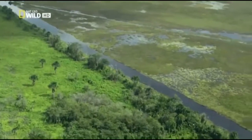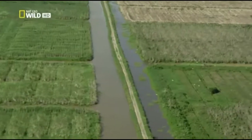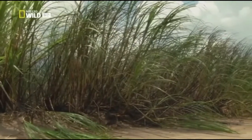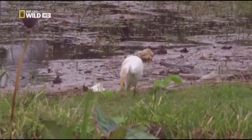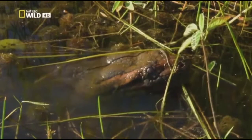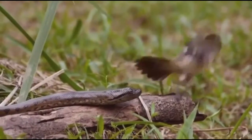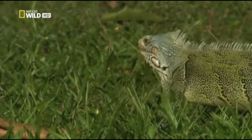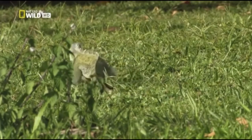Where mangroves have given way to the unpredictable human thirst for terra firma, a new landscape emerges, sugarcane plantations. A different sort of forest that draws a sizable crowd of new creatures. And where there's food, there are anacondas. This quick-legged iguana is being stalked. Distracted by food, it lets its vigilance slide. A fatal error.